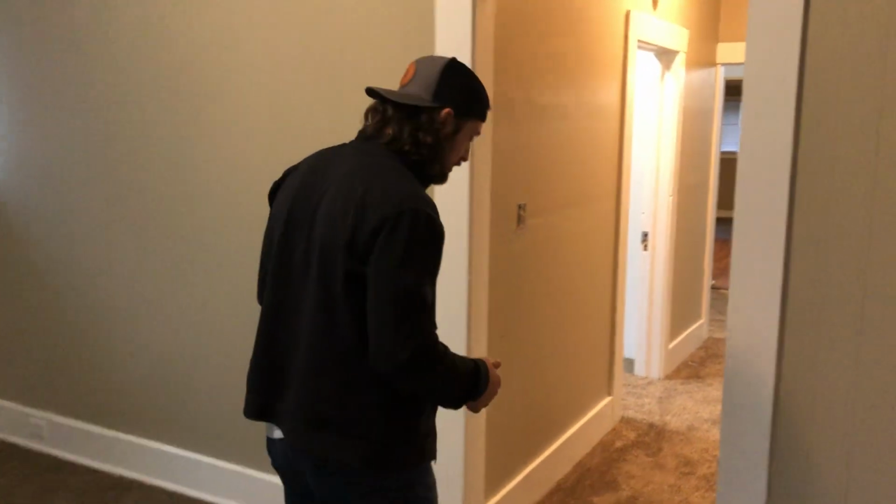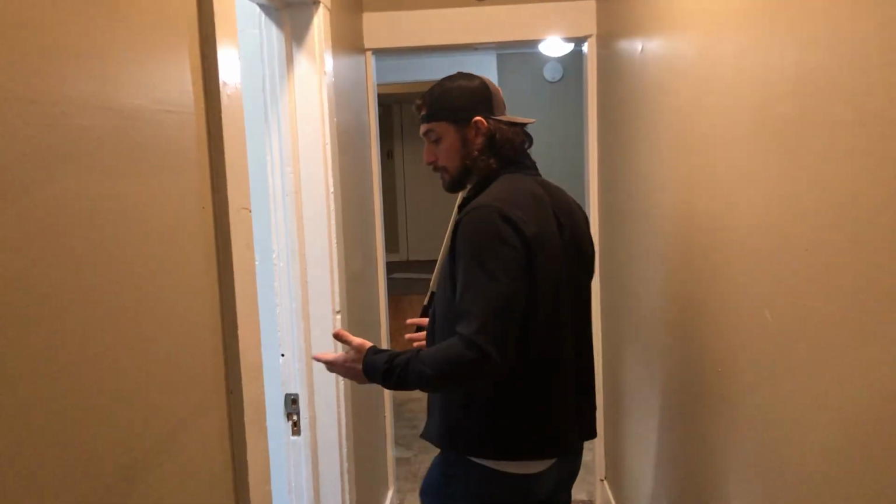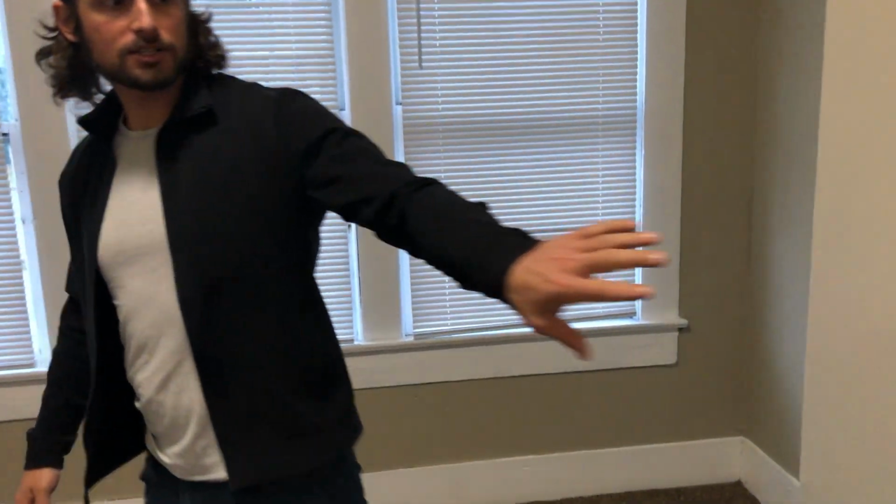So coming through here, guys, we have bedroom number 2. New door here as well. We ordered the closet door for here. That's coming in the next day or so.